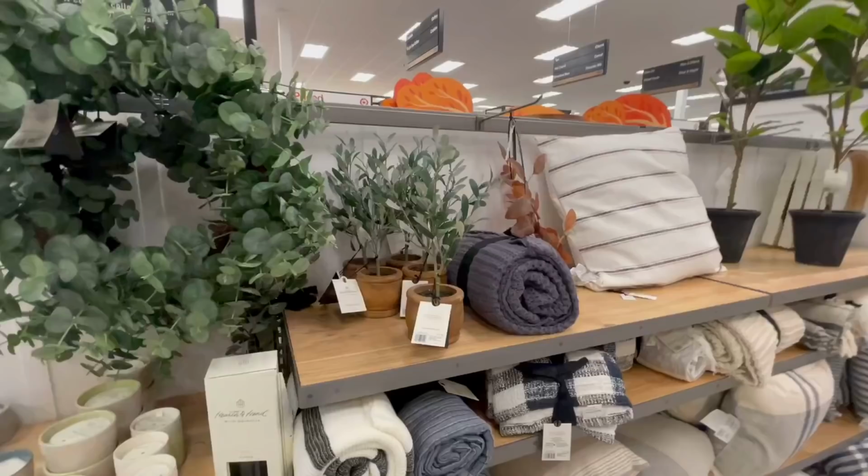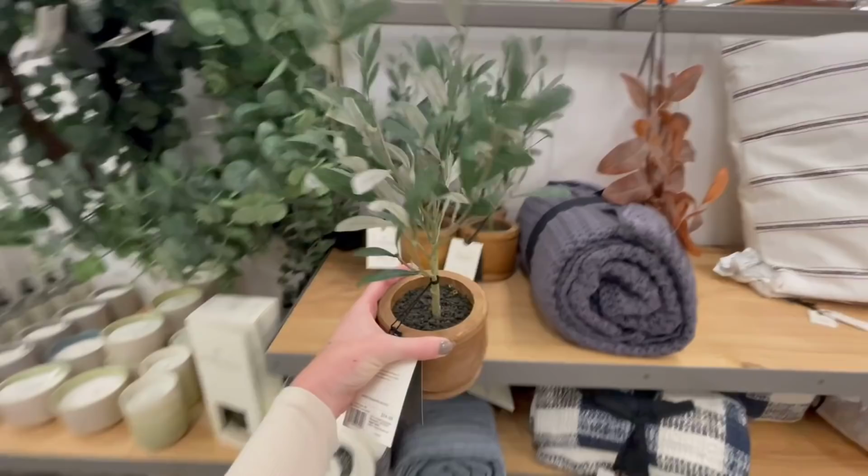You could use it to put some desserts out in, like some cookies or some cheese and crackers, maybe if you're an entertainer. And I stopped in my tracks when I saw this mini tabletop olive tree. I'd seen it online, but I honestly don't think I realized how good a quality it was until I saw it in person. So I totally had to scoop one of these up, even though I didn't need it, and I took it home with me.